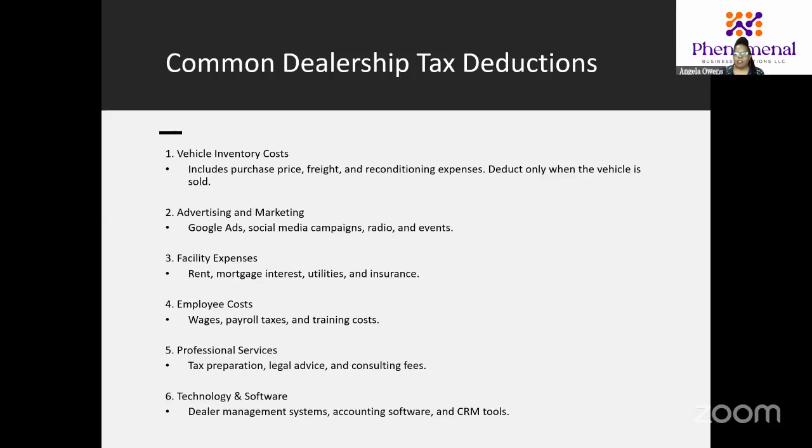You can also deduct your technology and software, so your DMS service, your accounting software, any additional CRM tools, if you have outside services that you use to keep up with your reconditioning, you can definitely deduct that as well. And different apps and everything like that, those are all deductible.